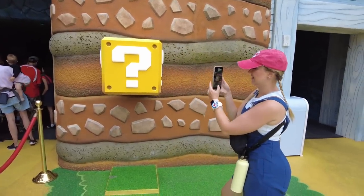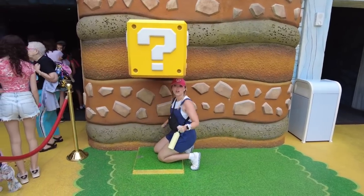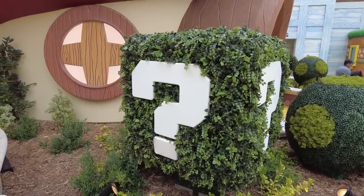What if there's more? There's not more. I'm gonna get a bush like this in my yard. I was actually gonna say how much I like it. I actually am really obsessed with it.